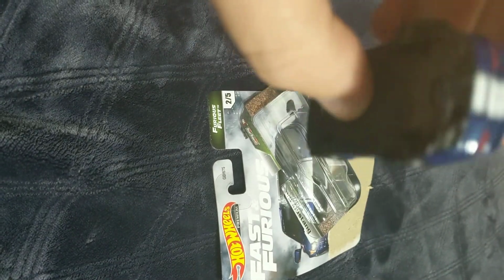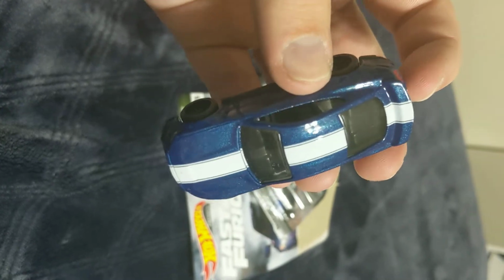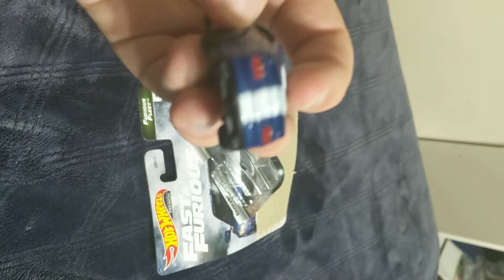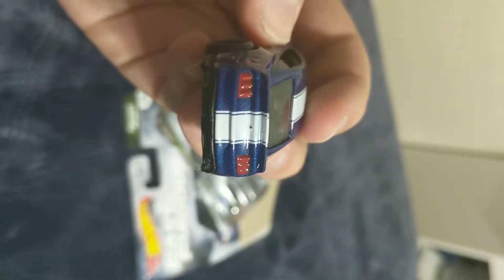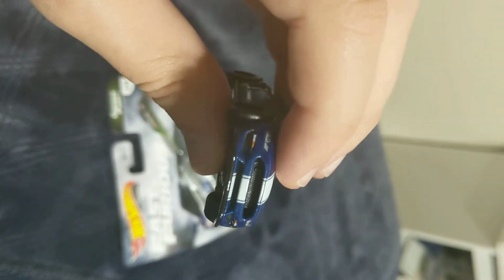Right, there it is, the custom Ford Mustang Shelby GT350R from the Fast and Furious Fleet Hot Wheels Premium set. I really do like the blue color on this car with the white stripe going down the spoiler, roof, and hood. There's the taillights, which aren't bad at all. They seem to be done quite nicely. The headlights aren't bad either.